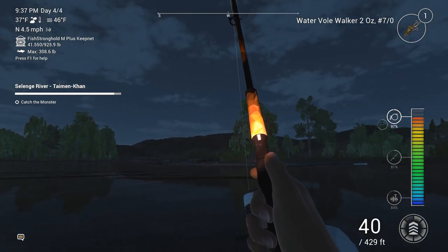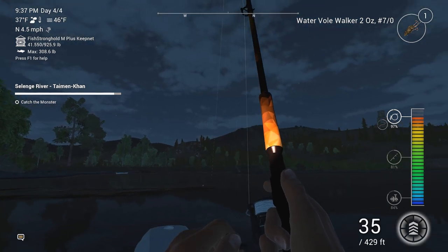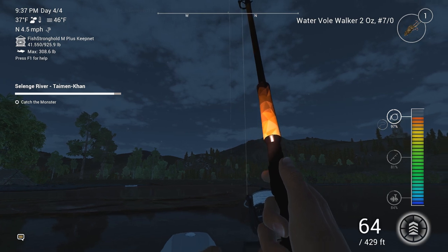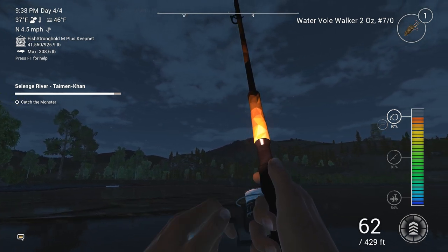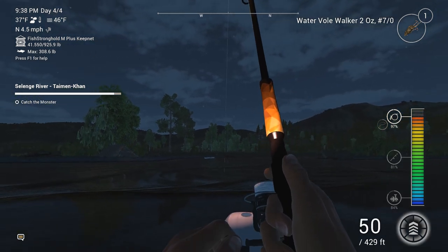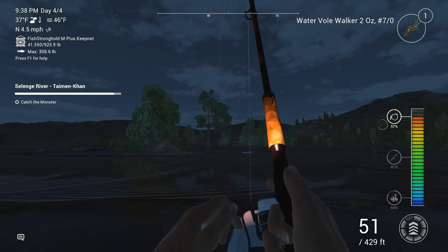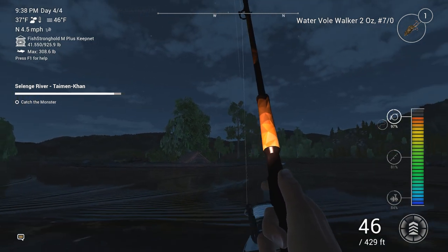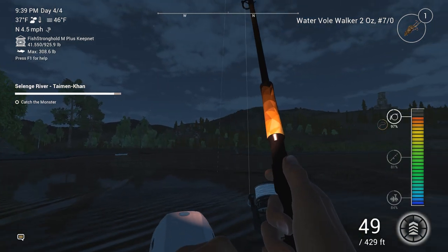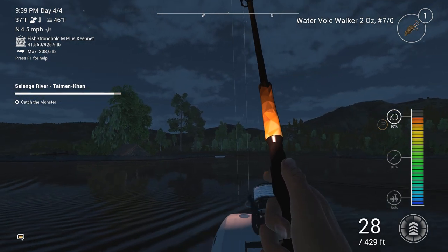I think what I got to watch, though, is they don't let too much slack get there, because then you'll lose the fish. Damn, he was close too that time. Okay, there we go. Yeah, these guys, like, I've lost a couple from them giving me too much slack. Okay, now we're making some progress.